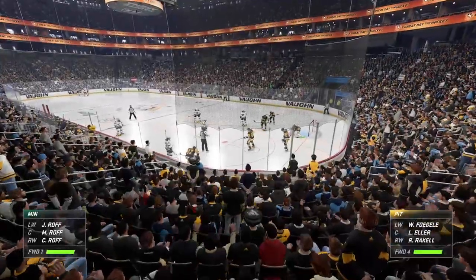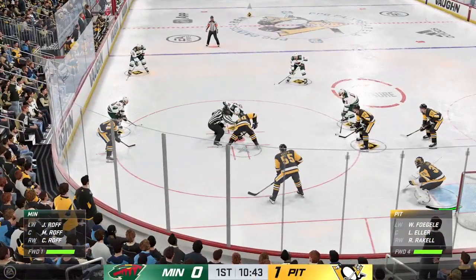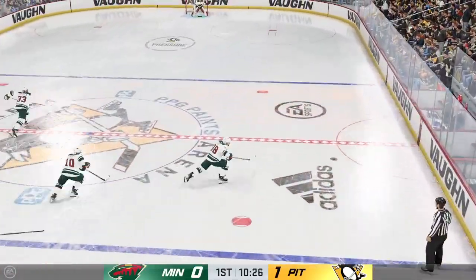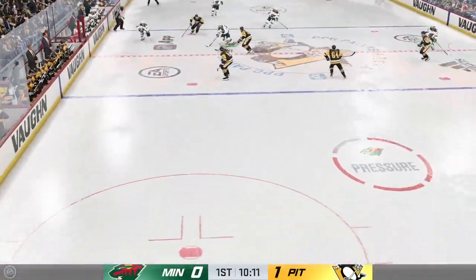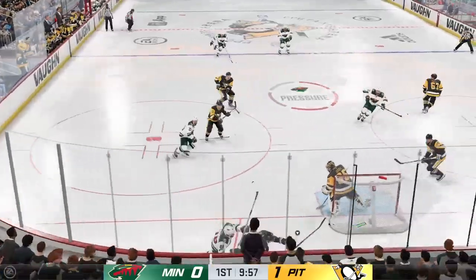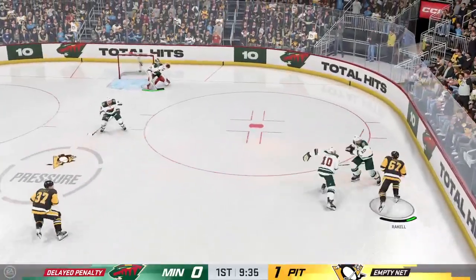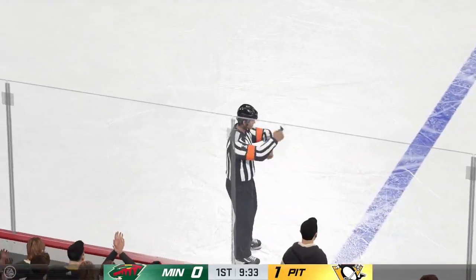Center's gliding up to the face-off dots here. Pittsburgh's got possession here at their own end. Feeds the puck to Raquel. That's a solid check on the play. Takes the feed. Pittsburgh's gained possession along the boards. Delayed penalty coming up here. Pittsburgh's got the puck along the wall. Whistle blown, stopping the play.